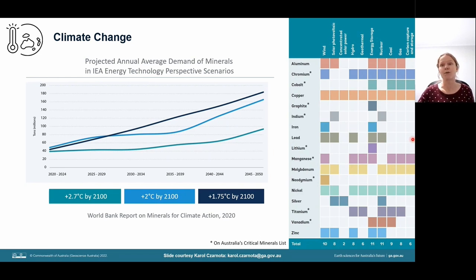And it shows the total demand for the metals shown in the table on the right, which is coded by different energy technologies. And so I guess regardless of whether we need more minerals anyway, due to population pressure, the drive to act on climate change is also going to have a significant impact. And we're going to need between double and 4.5 times the amount of metals than we do now by 2050. And that's not even taking into account changes to the transport sector. So that's just energy production.